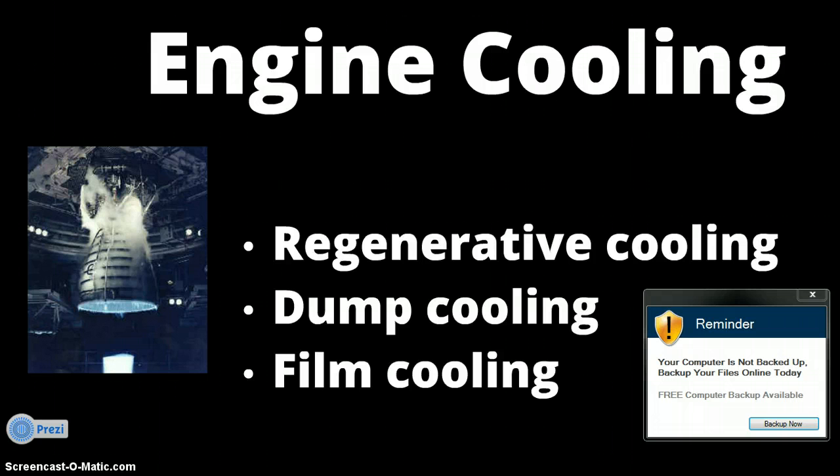Lastly, not really lastly, there are a couple more that are used, but they're not really that important. Film cooling provides protection from the heat with a thin film of coolant in areas of high heat influx. So the parts where it's very high in heat, such as around the combustion chamber. There are also some more that are widely used that I'm not going to talk to you about because they're very minor.